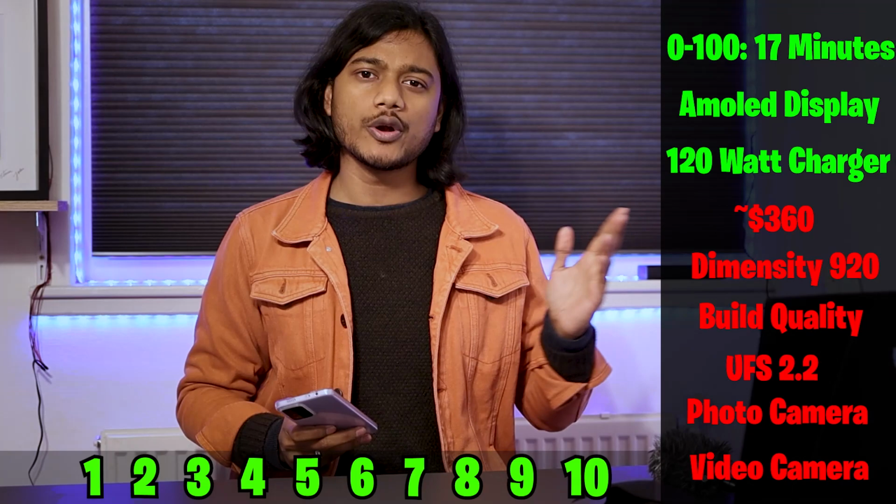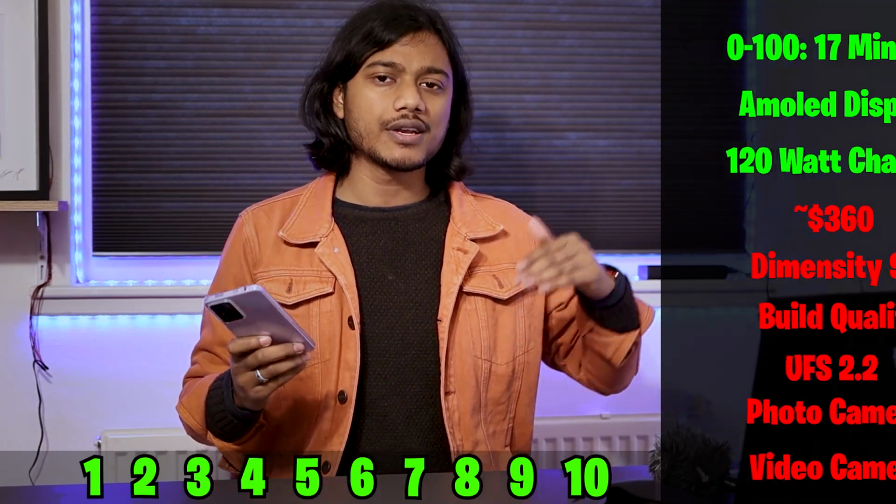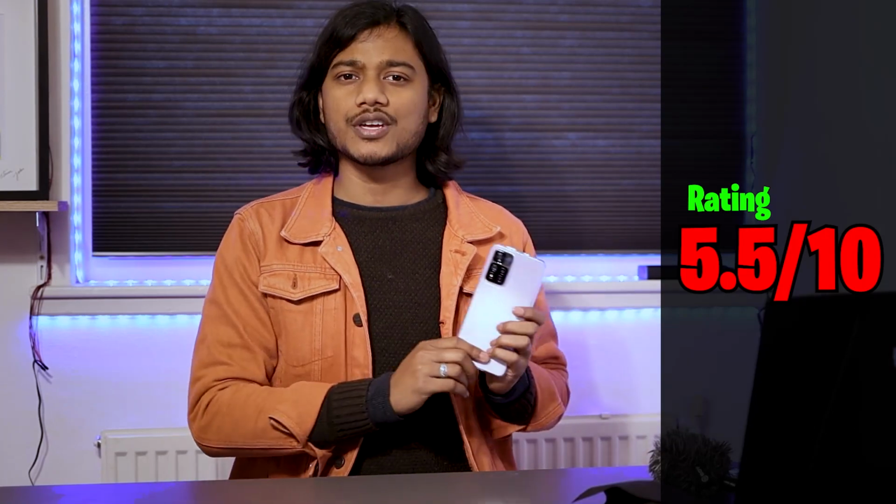On a scale from 1 to 10, if I had to rate this phone, I would give it a sweet 5.5 out of 10 in terms of the specification that this phone comes with versus the price that you have to pay to get this phone. There are far more valuable phones out there in the market which provide way more valuable deals when it comes to spending the same amount of money as you will be spending on this phone.